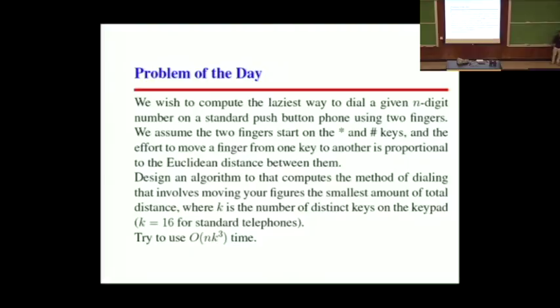My question now is, can I plan ahead, given a phone number, so as to try to type this number as quickly as possible? Any questions about this? I'd like to be able to type the number using the smallest amount of elapsed time using two fingers. Does everybody get the idea of this problem?